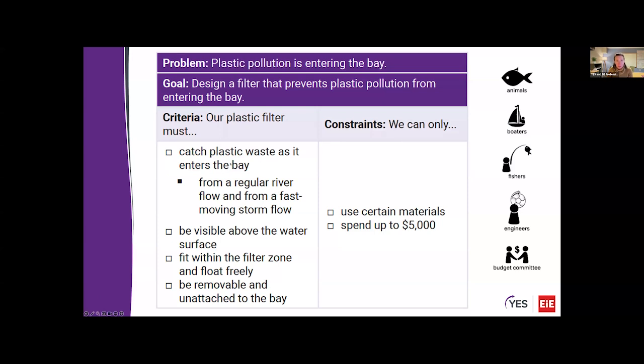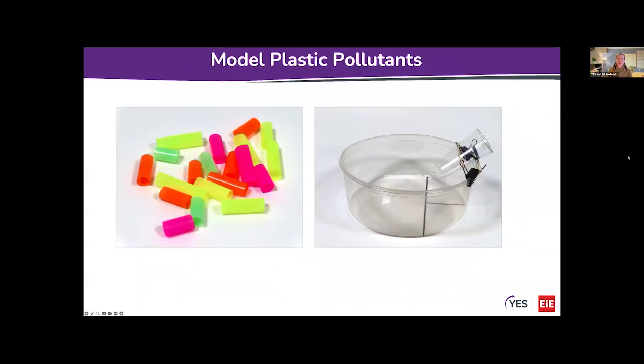We want to catch the plastic waste from a regular river. And also if the river's moving fast, if it's storming, we want to be able to catch the plastic. We want it to be visible above the water and fit within the filter zone. And also be able to remove it. So a couple of these criteria are going to make it a little tricky for kids to solve.